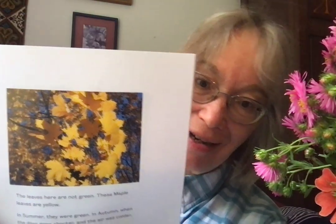The leaves here are not green. These maple leaves are yellow. In summer, they were green. In autumn, when the days grow shorter and the air was colder, they changed color. Let's see. Did I skip a page? Children always remind you if you skipped a page. Okay. These long, narrow leaves have another job.